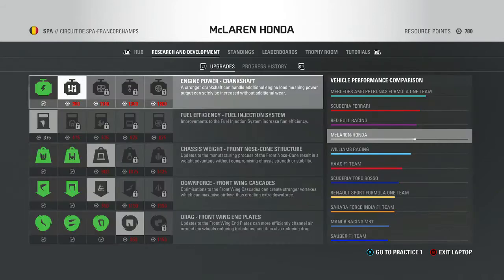You'll see it on the competitors update section, but there's the vehicle performance comparison site, so we can see that we're currently in 4th behind Red Bull. Of course, they made some upgrades coming into this race.